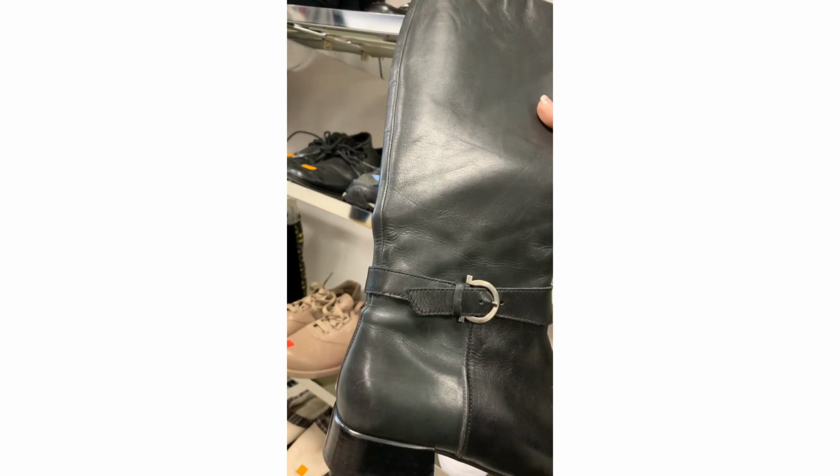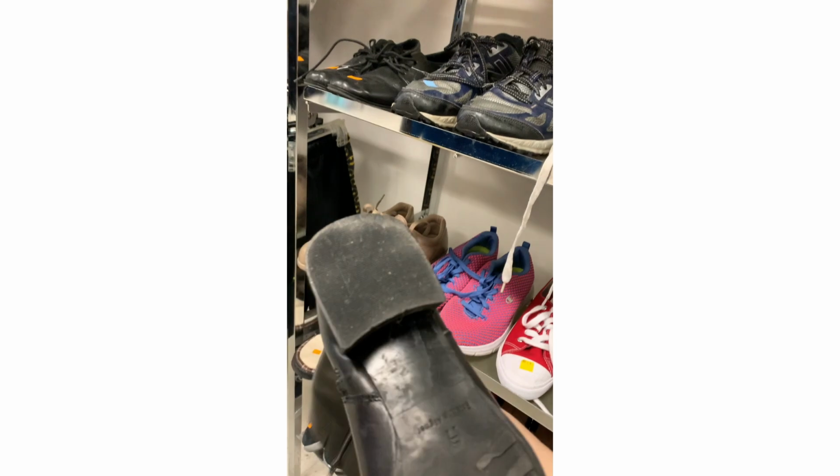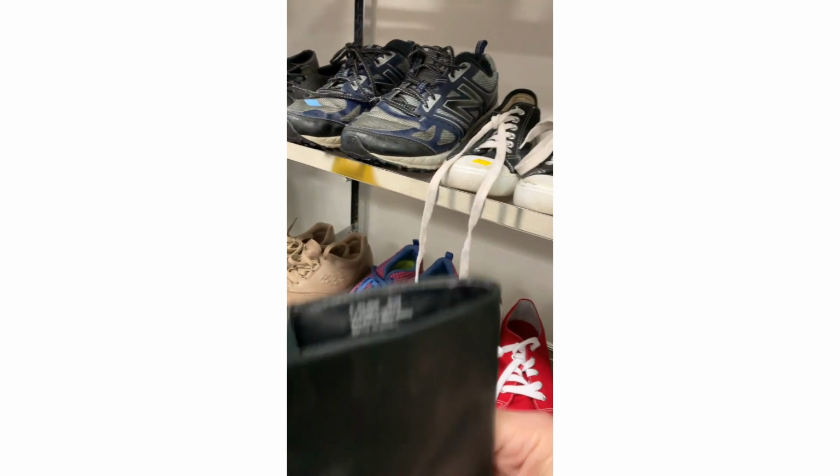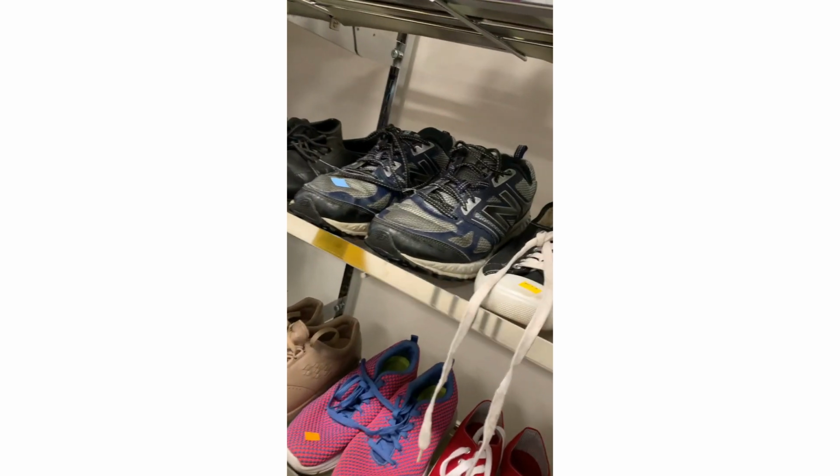These were nice. They were buttery soft leather and had very minimal wear, but they were a 6.5, and that would be a hard sell. If they would have had a heel, I probably would have picked them up for my daughter, but she doesn't want any flat boots. Here's what I got in my cart, and that's pretty much what I leave this particular Goodwill with.